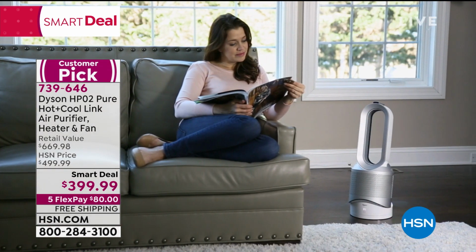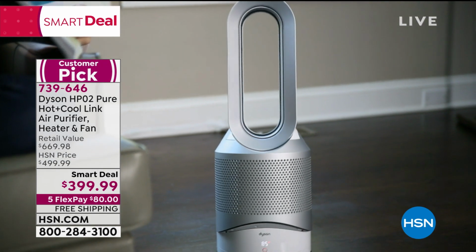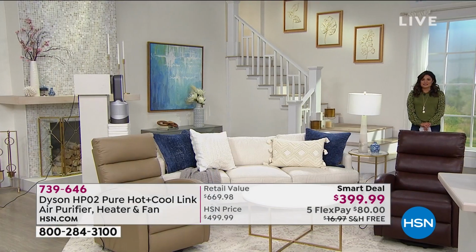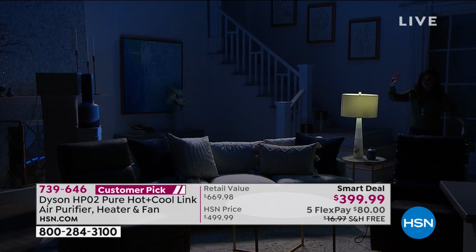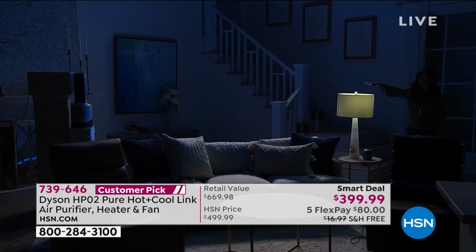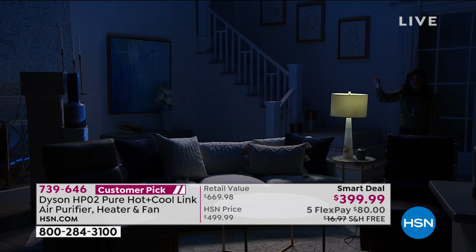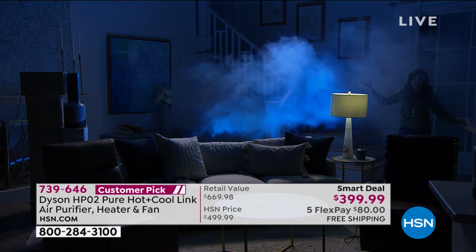So it's not just cleaning around the unit, it's really reaching into the corners of your room and making sure that you're circulating that purified air, whether it's in the heating mode or the cooling mode. Well, I just want to explain what's about to happen before it happens, because we've got the Dyson on the other side of the room. We drop the lights, and we're just going to blow a smoke machine. The Dyson's already on, but we do it so you can see how far the air is reaching.